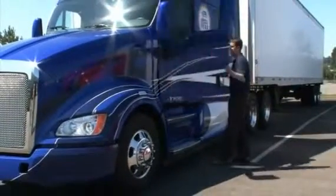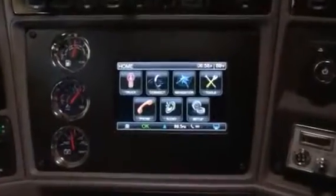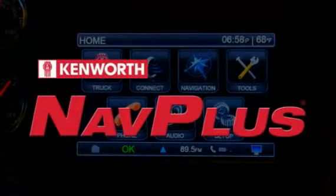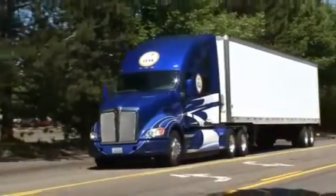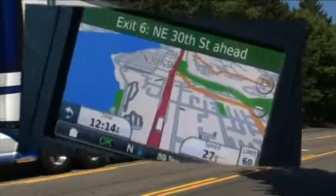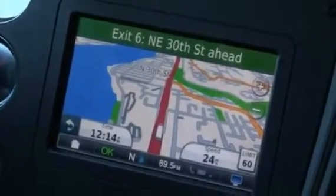Once behind the wheel of a new Kenworth, many drivers will see something new, something revolutionary. It's called Nav Plus, a breakthrough navigation system, plus so much more. Kenworth Nav Plus is true trucking technology. It's the first OEM application of Garmin's truck navigation software. That means calculated routes are truck and load specific, giving drivers real benefits on the road.